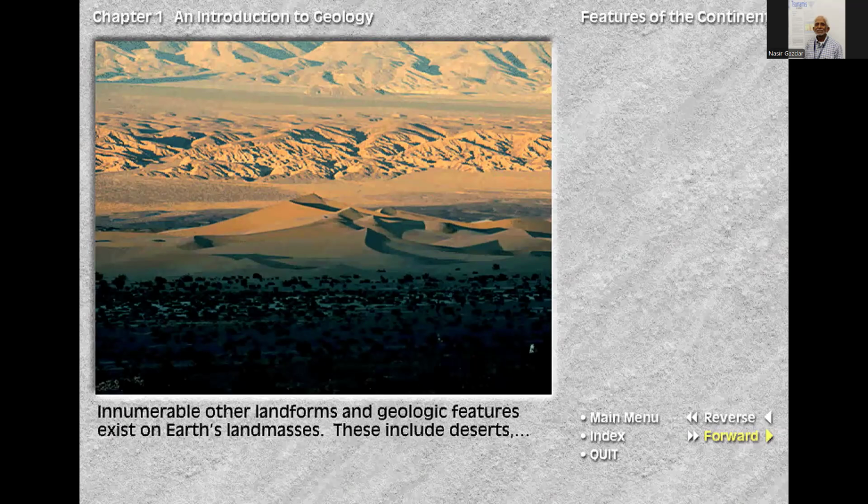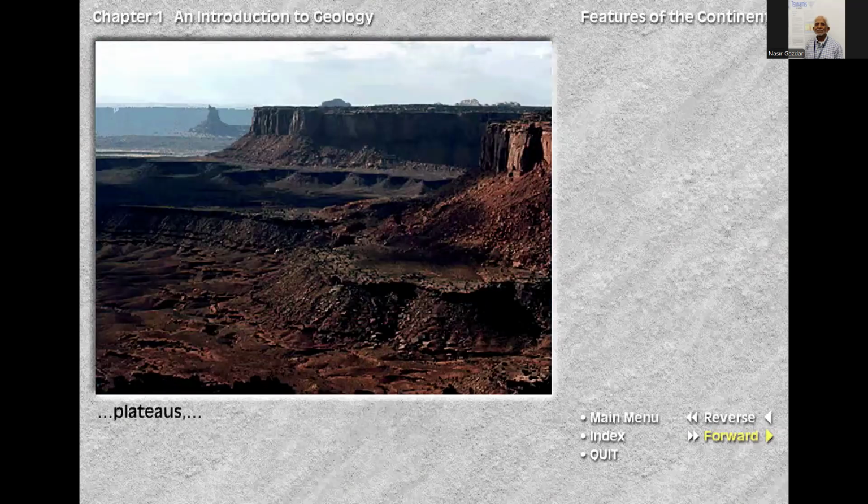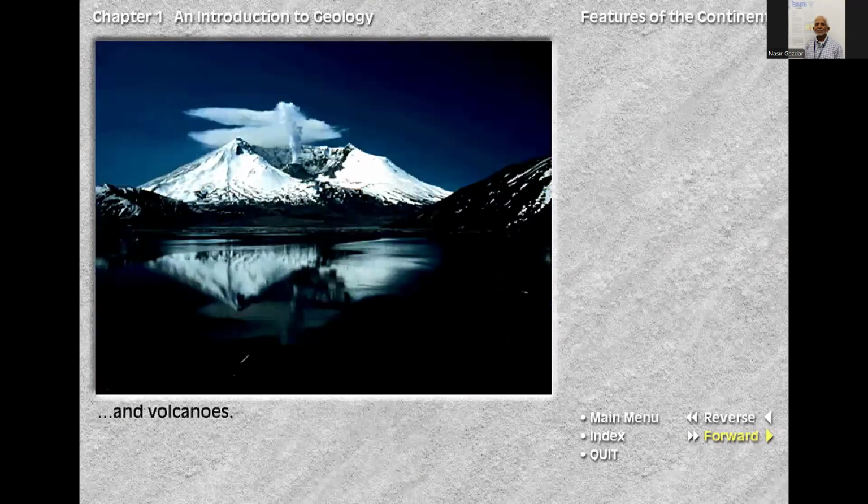Innumerable other landforms and geologic features exist on Earth's landmasses. These include deserts, rivers, plateaus, and volcanoes.